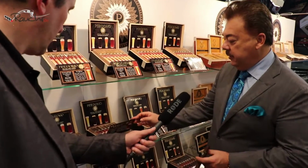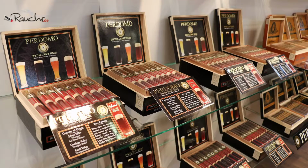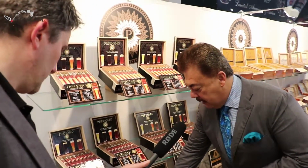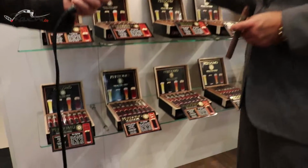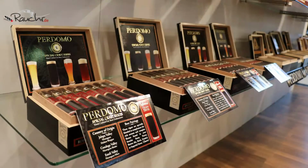And then we go down here and we go to the next one, which is the amber, and the amber is going to be more for your IPAs, double IPAs, and so on. And if you look, you can see these Oktoberfest, double, some lagers, pale ales, and then finally on the bottom, you have the Maduro, which is more for your Dunkels and your stouts and more heavier type beers, but it has a lot of sweetness also, so it really pairs well, Frank.